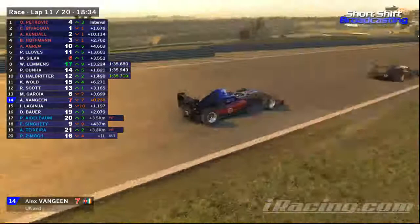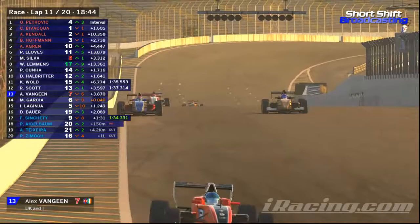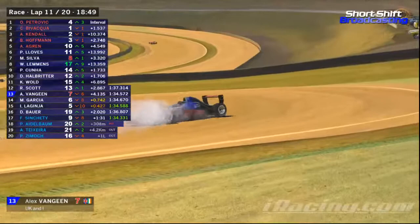And now it's Van Geen trying to catch the draft. Going to the inside, going to the outside. It looks like Van Geen is catching Garcia on the outside. Now we have a left turn. So, ooh, and they touched. That was just what I was expecting to happen.